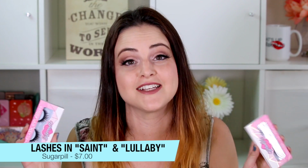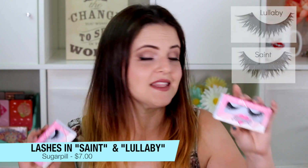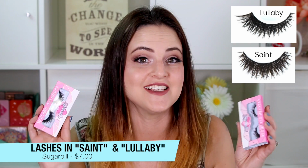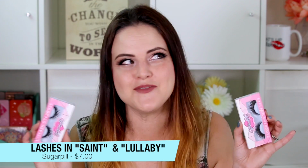I'll go into the other eyelashes that I bought. I bought 2 pairs of Sugar Pill lashes. These were actually very inexpensive. I was very surprised. I got the style Saint and I got the style Lullaby. Believe it or not, these were 2 of the more natural looking lashes that they have. These are kind of crazy for me. I like the more natural lashes. I'm still kind of a natural girl at heart, so it's kind of hard for me to step out of my comfort zone, so that's why I bought these.